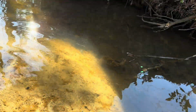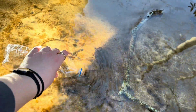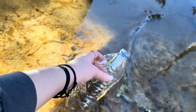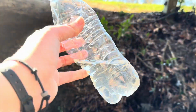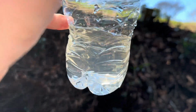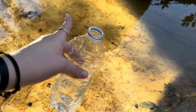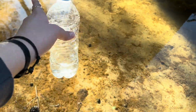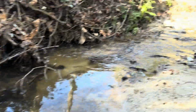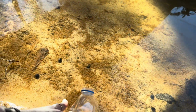See, that one doesn't look too bad. I definitely disturbed a lot of this stuff though, and the dog as well. Oh my goodness, okay. Here we go. Yeah, so that time you can still see some debris floating around in there. It's not as much as when I first got some, which I think is because I disturbed some of it. You can see a lot of it floating away. But yeah, super interesting to see.